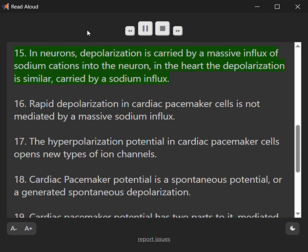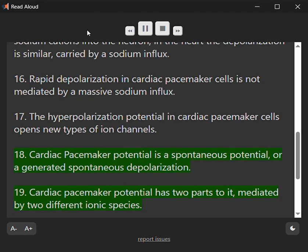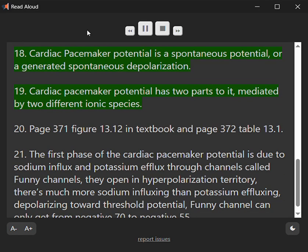15. In neurons, depolarization is carried by a massive influx of sodium cations into the neuron. In the heart the depolarization is similar, carried by a sodium influx. 16. Rapid depolarization in cardiac pacemaker cells is not mediated by a massive sodium influx. 17. The hyperpolarization potential in cardiac pacemaker cells opens new types of ion channels. 18. Cardiac pacemaker potential is a spontaneous potential, or a generated spontaneous depolarization. 19. Cardiac pacemaker potential has two parts to it, mediated by two different ionic species.